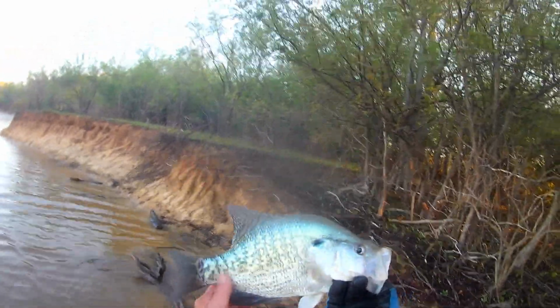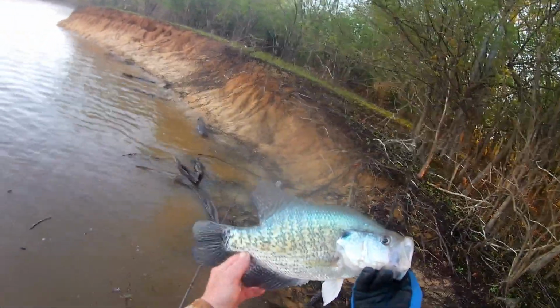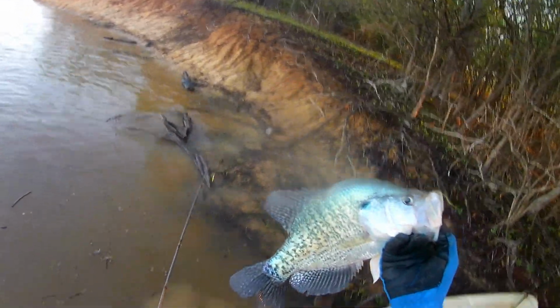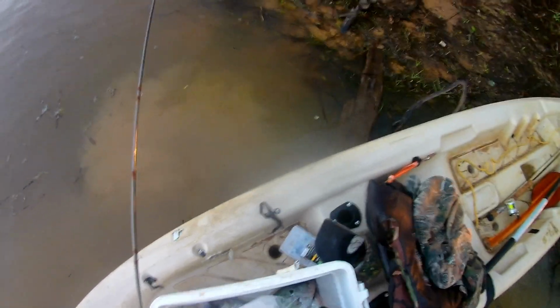That is a 16-inch male white crappie. I call them black crappie because they turn that color in the spawning season, but that there is a good one. He's gonna make all them other ones look short.